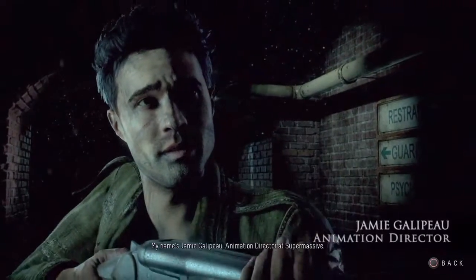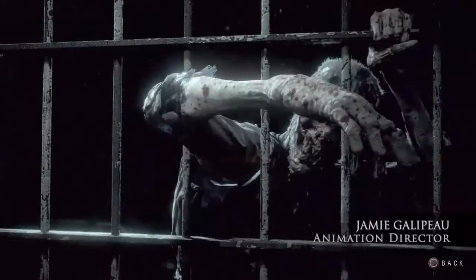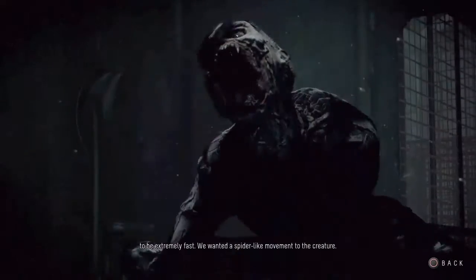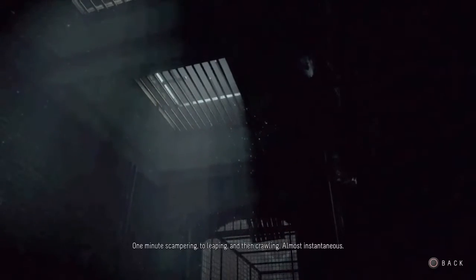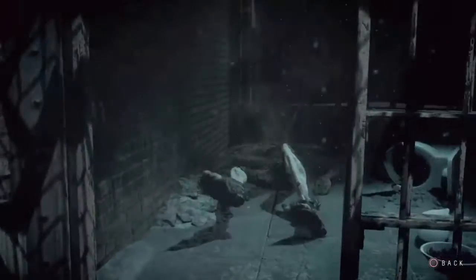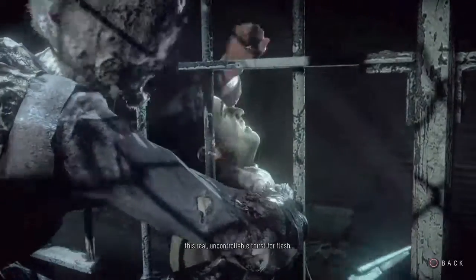My name is Jamie Gallipo, animation director at Supermassive. The overall direction on the creature was to be very strong, to be extremely fast. We wanted a spider-like movement to the creature, from scampering to leaping and then crawling, almost instantaneous. And finally, we wanted the creature to have this real, uncontrollable thirst for flesh.